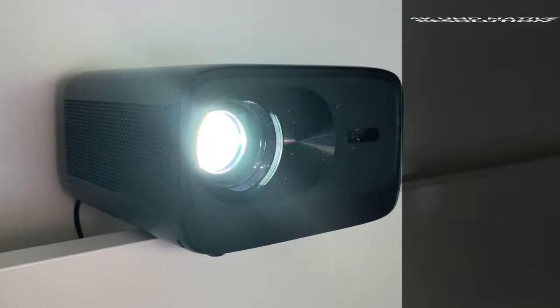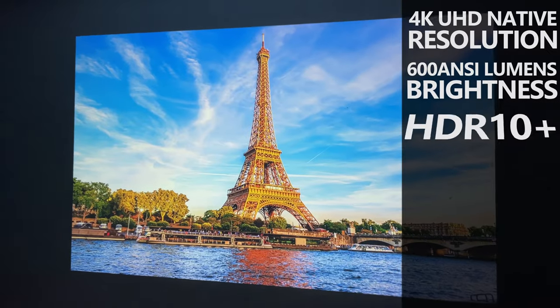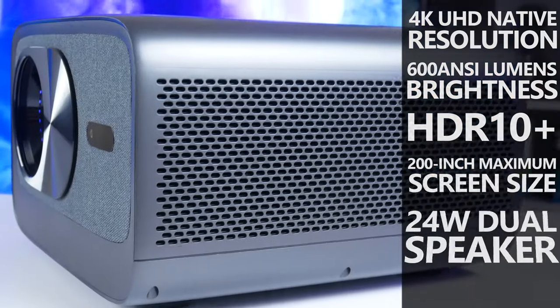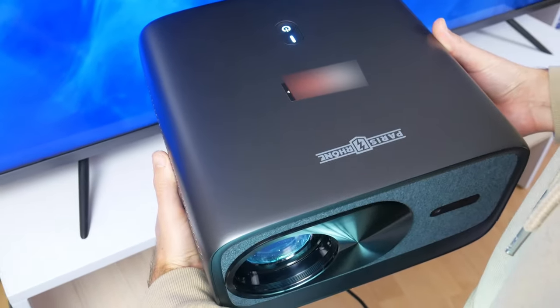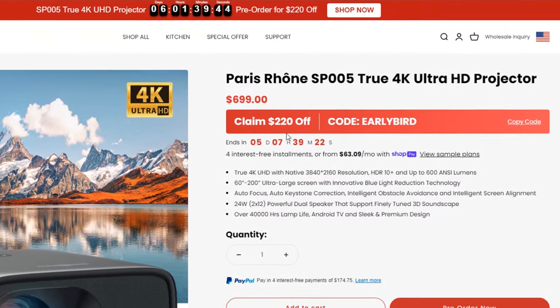In addition to 4K UHD resolution, it has 600 anti-lumens brightness, HDR10+ support, 200-inch maximum screen size, 24W dual speaker, and Android operating system. By the way, I think this is one of the most affordable 4K projectors on the market. You can buy it for only $479 using the coupon in description under the video.